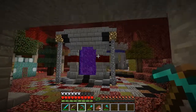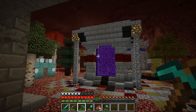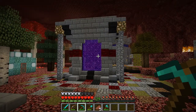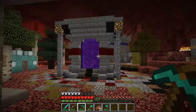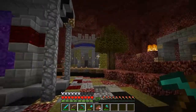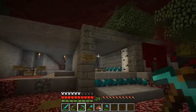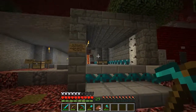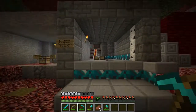I really like it. We sort of got a bit of the overworld, the happy place, sort of taken over this nether. It's looking really nice. I really like this look a lot. And Raving over here, he's got a little castle entrance over to here. This is Rose's. Yeah, that's Rose's.